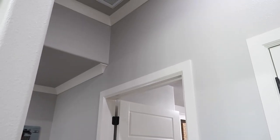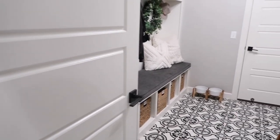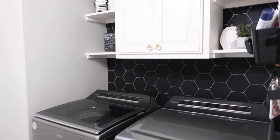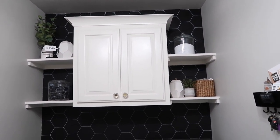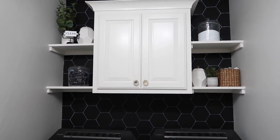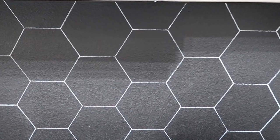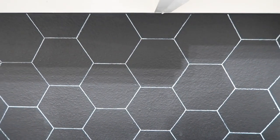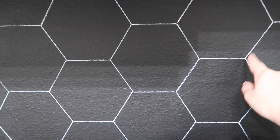Okay, my air is running above me if it sounds loud, but this is our laundry room slash mud room. This side is all laundry. When we first moved in, this was just a plain wall. It had the cabinets there, but we added these shelves next to it. Then we did a whole accent wall makeover where we painted the wall black, and then we just used a chalk pen and a piece of tile and made this. So this is just paint pen.